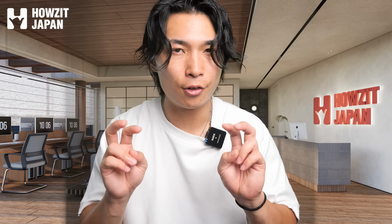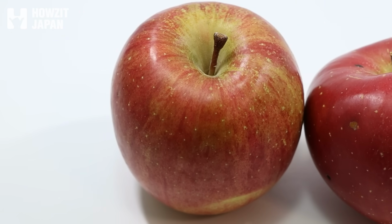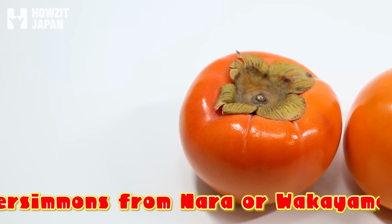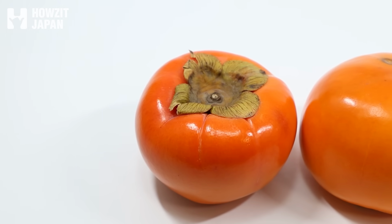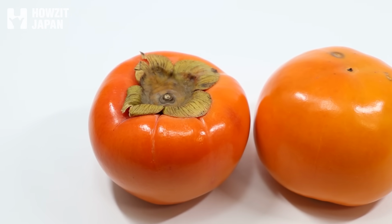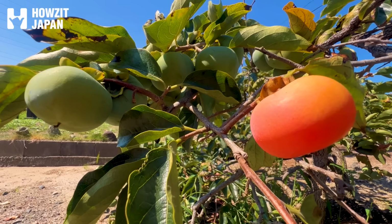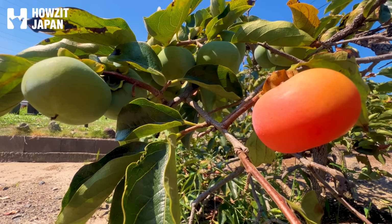And don't forget the fruits. November is also the best season for apples from Nagano or Aomori and persimmons from Nara or Wakayama. You can easily buy them at roadside stations or markets, and they are perfect as a snack during a trip. If you go to the countryside, you can even join a farm and pick them yourself. That will give you taste memories of your journey. So seasonal food in Japan is just as special as illuminations and autumn leaves.